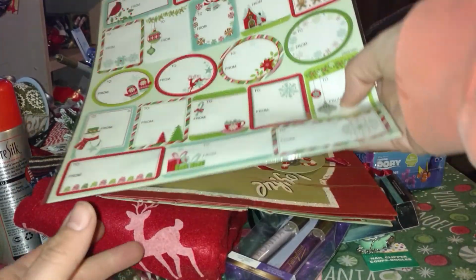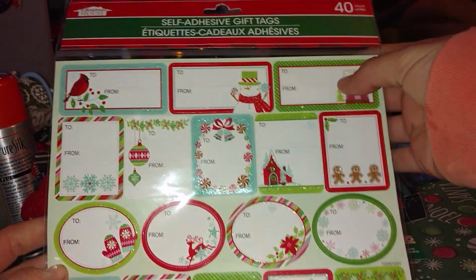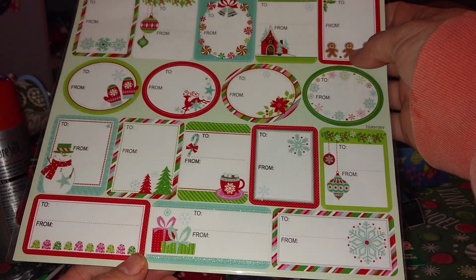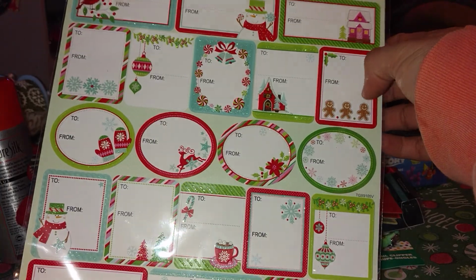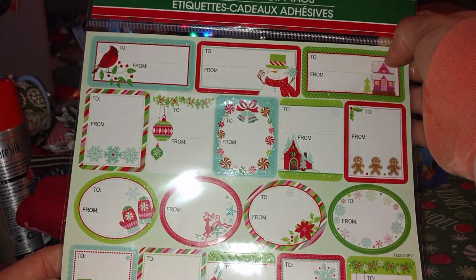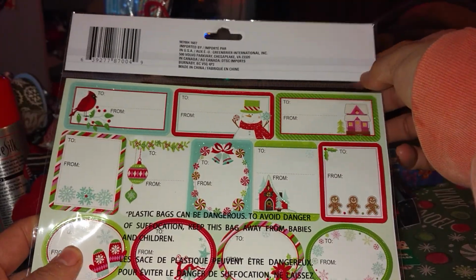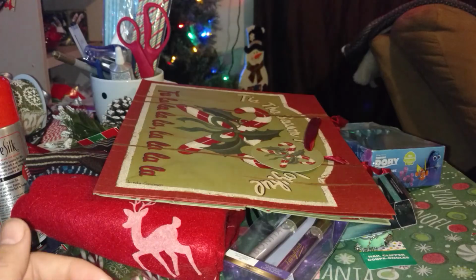I have these really cute gift tags. There's 40 of them in there. My favorite is the little hot cocoa cup. I may go back and grab another one if I end up needing it, but I thought for right now I'll just get the one because most of my stuff will probably be in bags, and most of those bags already have gift tags on them. But I just thought these were cute, and for the gifts that I do wrap, I would like to have those.